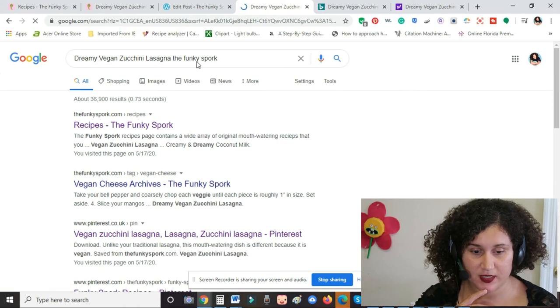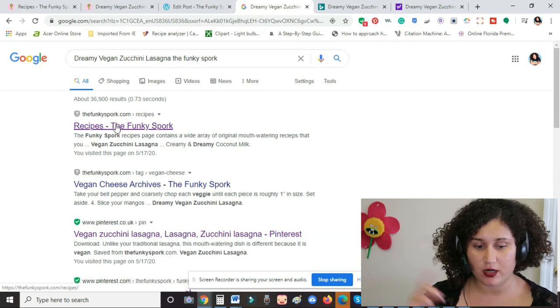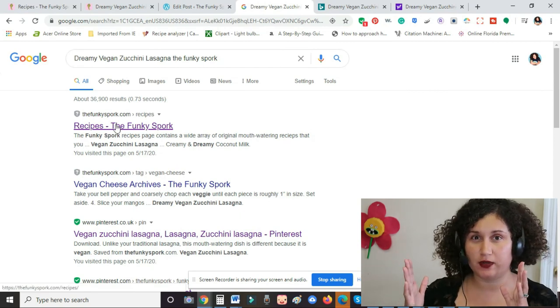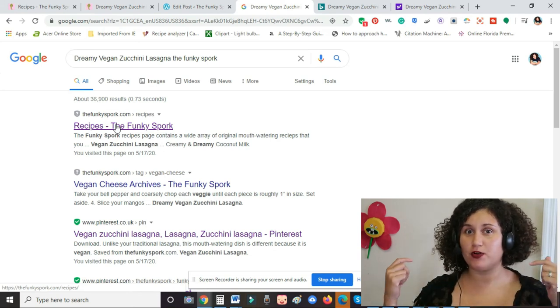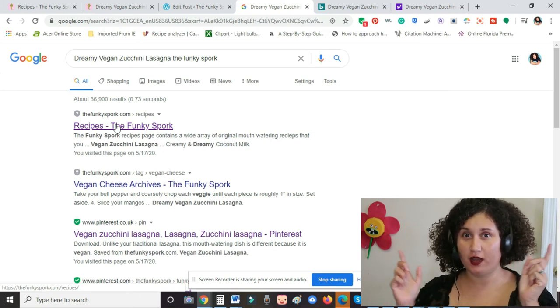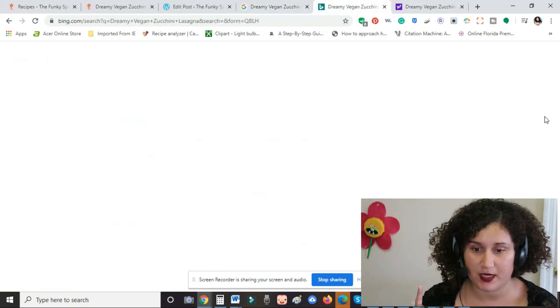Okay, recipes, the Funky Spork. So if I were to search that specific, then I know that if I were to go to the recipe section, then I could find the blog post, but most people aren't going to know who I am if I were to include my blog name under the recipe name, and that's where I'm getting at. So let's also look at Bing.